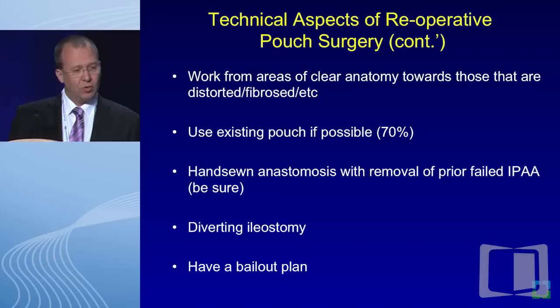And it's important to work from the areas of clear anatomy when you do this. Be prepared, sleep well, get the help you need, and then work from the areas of clear anatomy towards those that are distorted. I tell my fellow surgeons, known to unknown, circle the enemy. Don't pick a fight with the biggest problem. Circle it and always have an exit strategy.